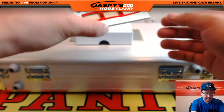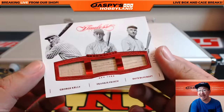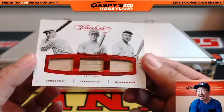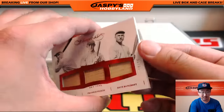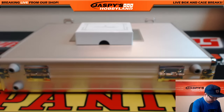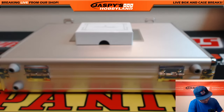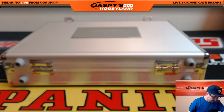And we close the box with George Kelly, Frankie Frisch, and Dave Bancroft. Triple bat, 18 out of 20 for these old school guys. Game used as well. It's a game used piece of the bat. Nice. There was 8 in here, folks. So we have 11 hits right here.